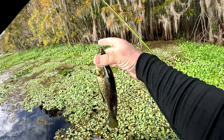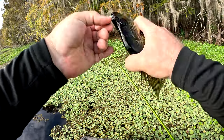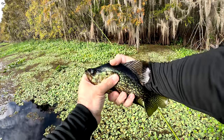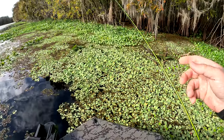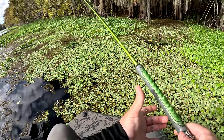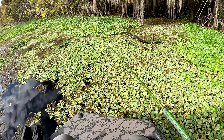Not too much size to them. But, you know, it's a start. A healthy looking fish. They're certainly not jumping in the boat, but it's good to see that they're warming up to these shallows a bit.